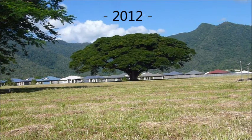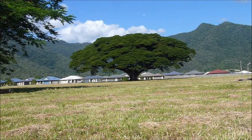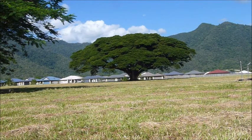We're back at the old mill site, the 1883 mill, for our third hunt. The grass has been cut recently. As you can see, it's high summer. It's a very hot day today, probably 34 to 35 degrees and very high humidity.